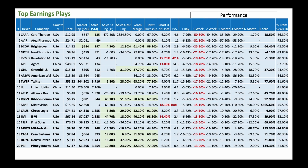Next, let's look at Ribbon Communications here. So Ribbon has done nicely, as you can see here, 1 year 92%. That's a great performance, and I like this sales growth, 51% for quarter over quarter, 40% for 1 year, and nice gross margin and good institution support. So with that, I would buy Ribbon Communications into this weakness.